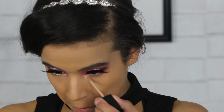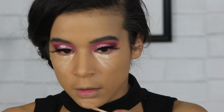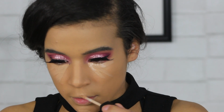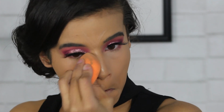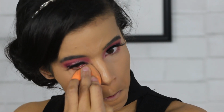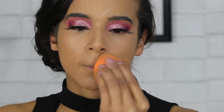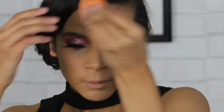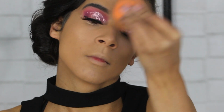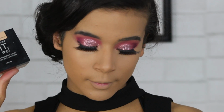I'm taking the e.l.f. primer, or excuse me, e.l.f. concealer, I believe this is in the color Light, and I'm going to go ahead and highlight the typical highlighted areas you guys already know: under eyes, chin, nose, and Cupid's bow, and forehead. And I just love how this whole look looks. My skin looks extremely flawless, with the exception of a couple of acne breakouts, but that's okay. Everything else on my face looks really flawless, and I find that this definitely helps with making the look or the eyes look extremely bold.